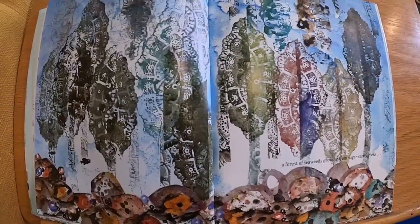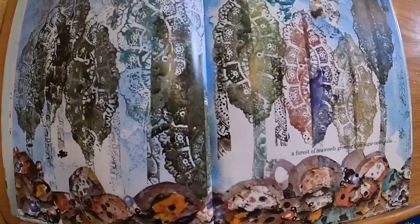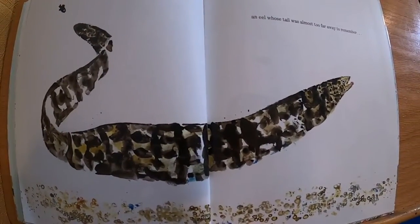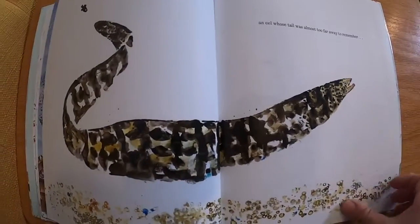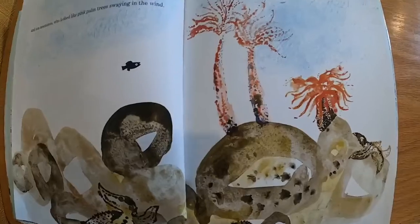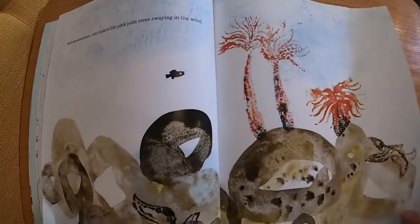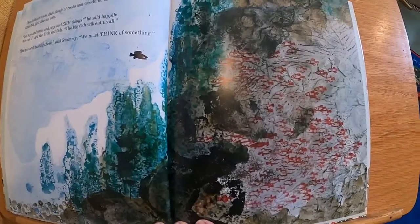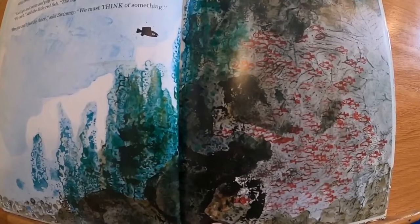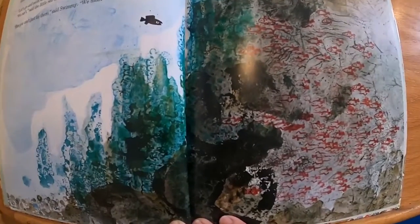A forest of seaweeds growing from sugar candy rocks. An eel whose tail was almost too far away to remember. And sea anemones who looked like pink palm trees swaying in the wind. Then, hidden in the dark shade of the rocks and weeds, he saw a school of little fish, just like his own. Let's go and swim and play and see things, he said happily. We can't, said the little red fish. The big fish will eat us all. But you can't just lie there, said Swimmy. We must think of something.